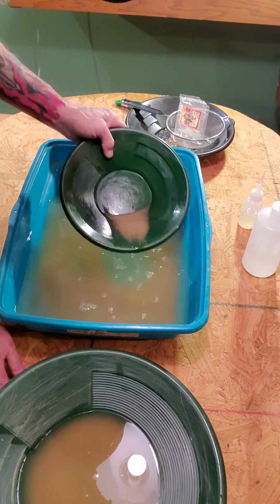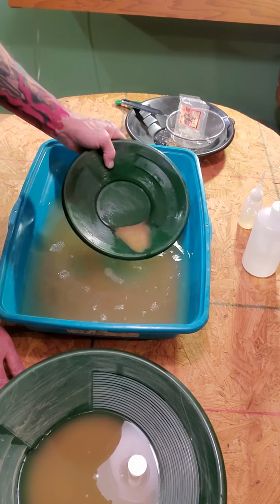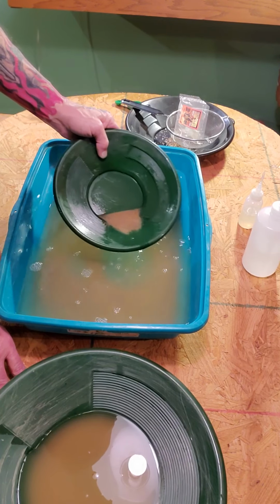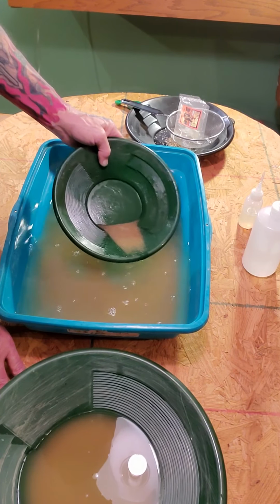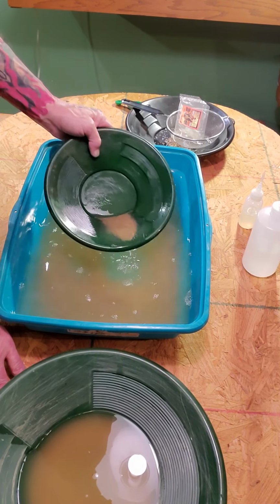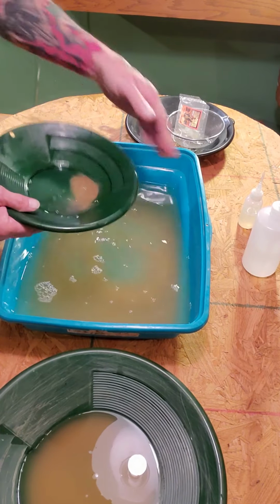I always get confused. I think I'm going to have to change my lighting, because that mica always shows up as reflective, but it's always floating over there. All right, we're going to give this one more scoot here, and then we're going to see what we can snuffer out of there. That's why I'm worried. I don't want no gold going out of my pan. But then again, with that little sluice box, that's going to be fun, and hopefully we'll get some more out of it.